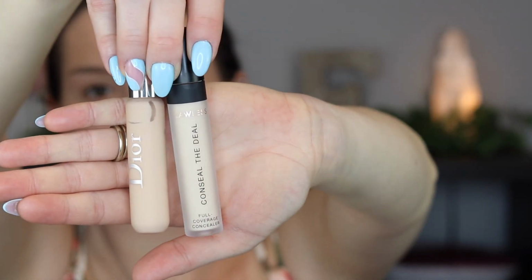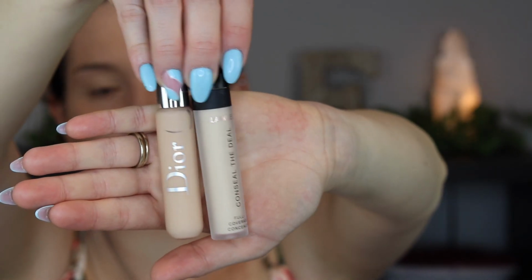These are the actual bottles next to each other. So that's the packaging compared to each other. They are obviously very different. I like the packaging of both. I think they both look cute. I really like the Dior one because it's literally like a mini bottle of the Backstage foundation.